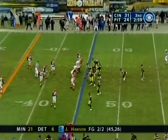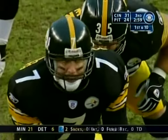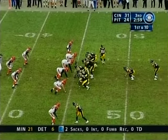In terms of amazing, how about the way this game is playing out as a shootout? Who would have imagined? 31-24, the visiting Bengals in the lead.